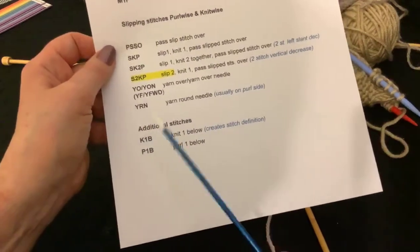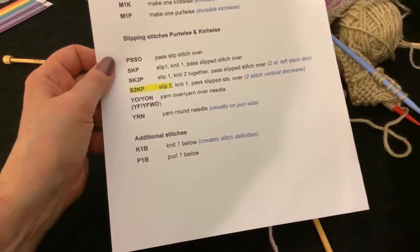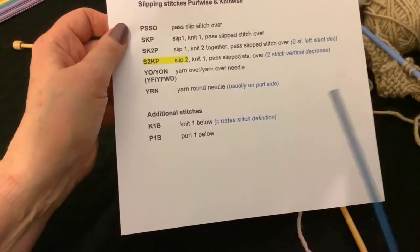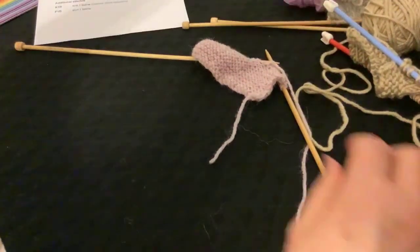The last thing I want to show you that's not on my abbreviations list, but when I do a more advanced one, I'll put it on. It's called knit one below or purl one below. What you're doing here is creating a really nice stitch definition. I'm going to show you on the big needles first.